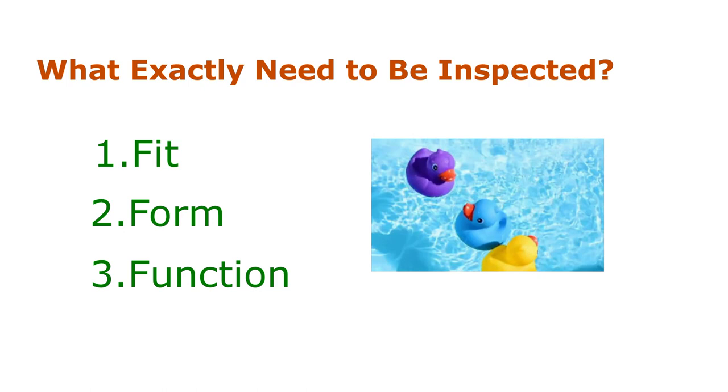The function, finally: does the ducky actually float? If there's a small leak in the plug underneath the duck's belly, this duck may eventually sink to the bottom of the water, right? So that's a quick example of fit, form, and function.